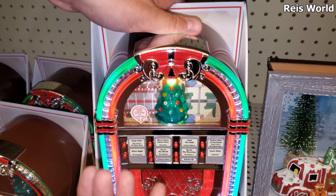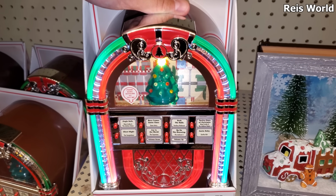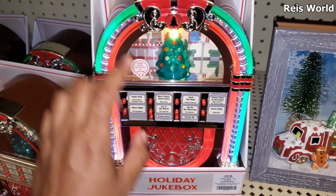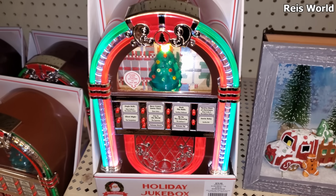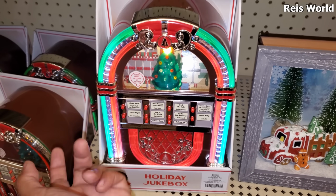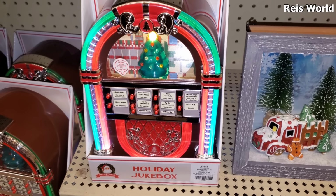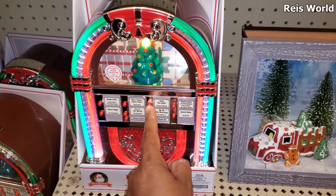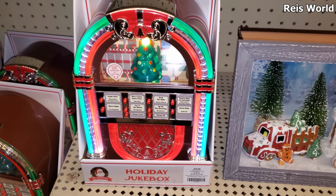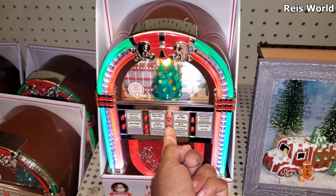I thought the tree would turn. Right down Santa Claus. I like that one. Oh my gosh, I'm in the spirit now. See. I always hear this song. La la la la la.